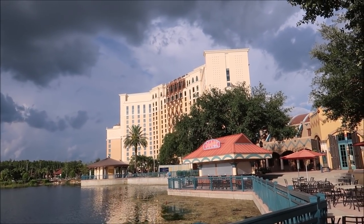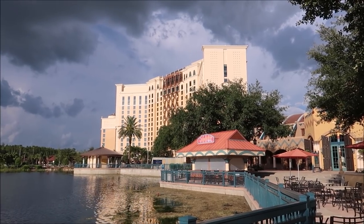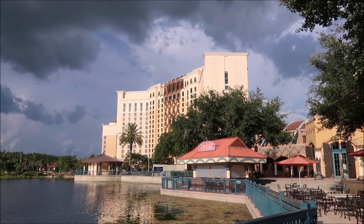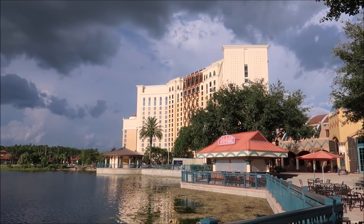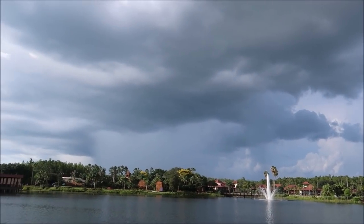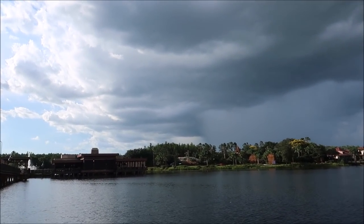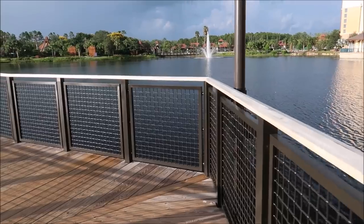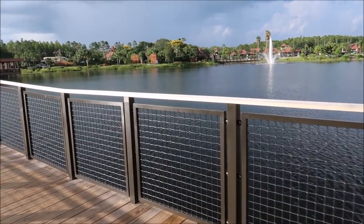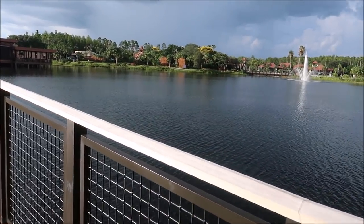And you can see the Gran Destino tower right there, looking very beautiful. I hear it looks absolutely stunning at night because they light it up. Maybe we'll get to see that, but I don't know because it looks like it's gonna rain, and it looks like it's gonna rain pretty hard. Finally, I'm gonna be able to actually walk across this bridge and into this beautiful water.